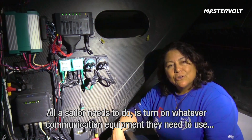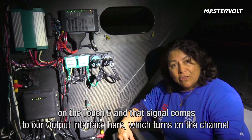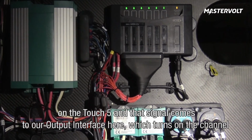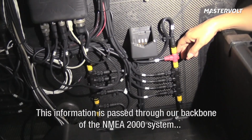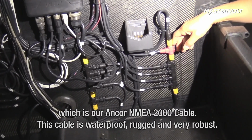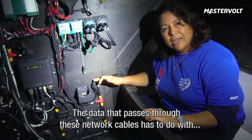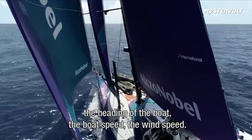All the sailor needs to do is turn on whatever communication equipment they need to use on the Touch 5, and that signal comes to our OI here, which turns on the channel. This information is passed through our backbone of the NMEA 2000 system, which is our Anchor NMEA 2000 cable. This cable is waterproof, rugged, and very robust. The data that passes through these network cables has to do with heading of the boat, speed, the wind speed.